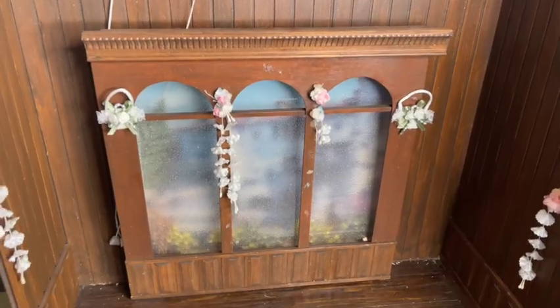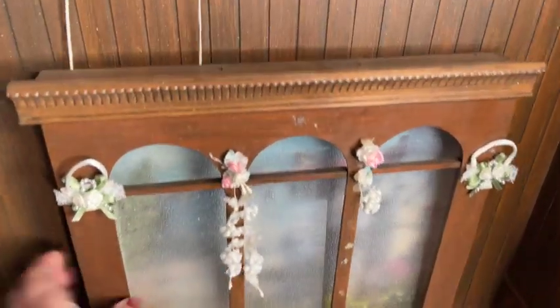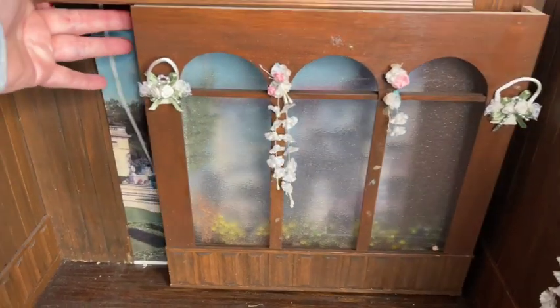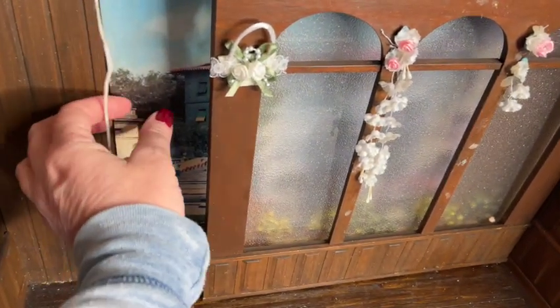They're quite heavy. You can't see it now, I'll show you at the end, but there are some real glass encasements that go on the front and the top. Now the reception hall here, it does look like it lights up. I don't know if it lights up quite yet. We'll have to take a look at that.